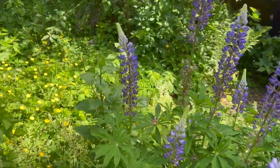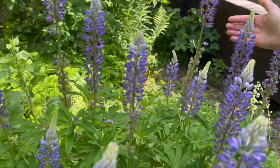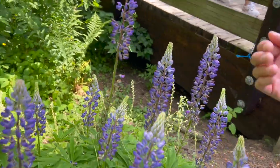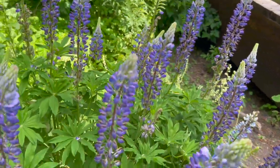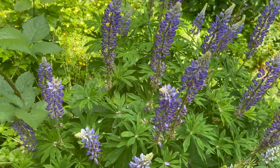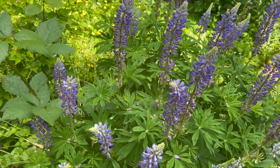We're trying to capture the bumblebee here. There's one right here. Oh yeah. They're just working. The bumblebees are working this flower assembly here, but they move so quickly it's hard to capture.